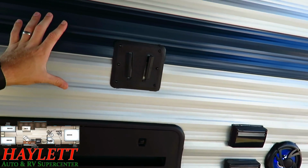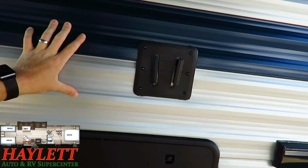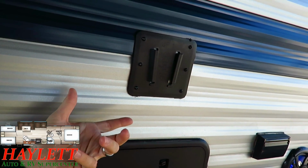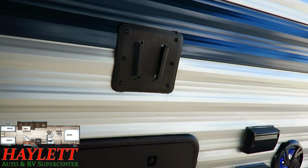Anyway. Outside TV hookups that match the inside TV hookups. So if you are so inclined as to swing a screen around from inside to outside, you got a handy little quick release mount where one TV, if you choose to add one, could bounce between basically any area of the camper.